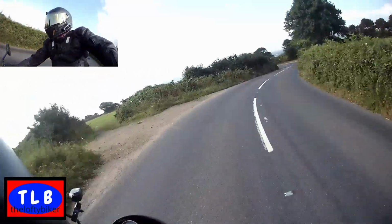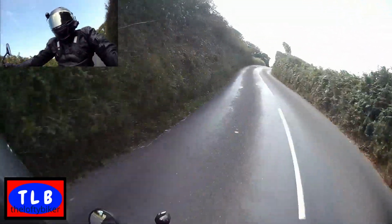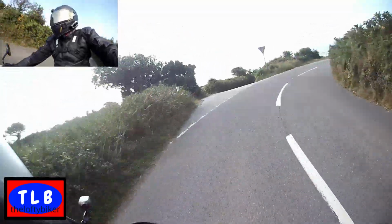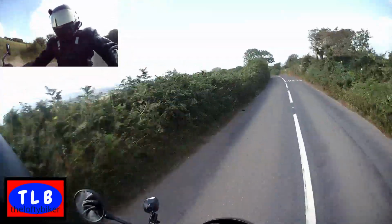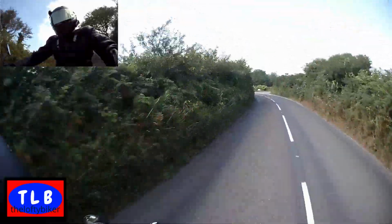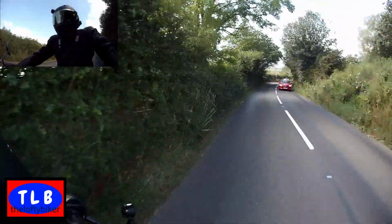So here we go. Yeah, you can't fault the handling. Absolutely sublime. The slipper clutch works well. You can drop it down confidently into any gear. I dropped it down to second then. Away you come. You could play around all day in second to fourth. Catching a bit of traffic up, unfortunately.